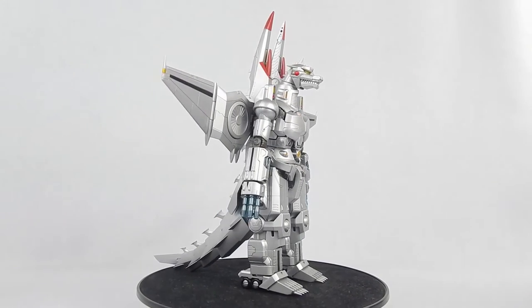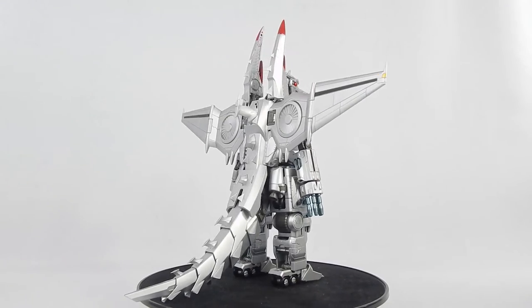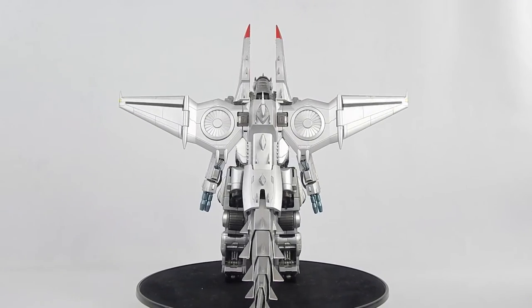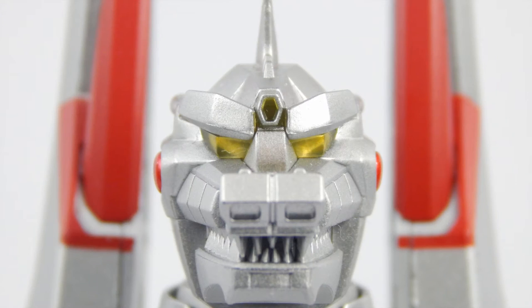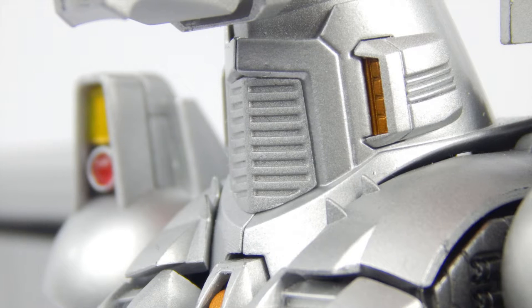Looks wise, it is a very menacing mechanical beast. The paint, as said before, is very clean, though admittedly, a wash would have helped bring out the looks, but to each their own. The head sculpt is very nice, menacing sculpt and reminiscent of the Showa MechaGodzilla in terms of looks. The neck vent is a cool, rigid sculpt.